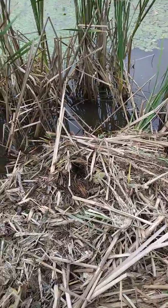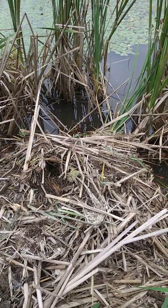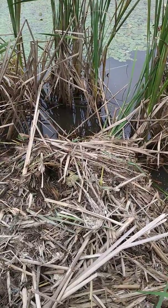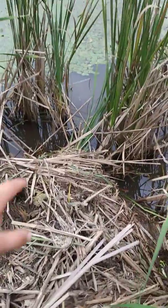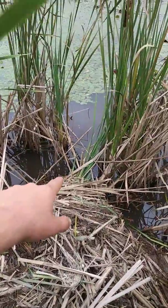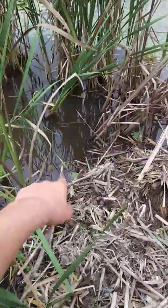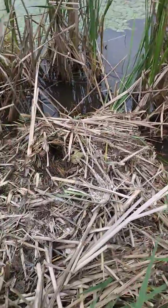But anyways, I've been watching this one, see how active it is. And every time I come here, there's usually a couple rats hanging out in this area. And so they have an entrance right there, and I think they have one right there. So I'm just going to set a 110 there and a 110 there. Hopefully I can catch one or a couple.